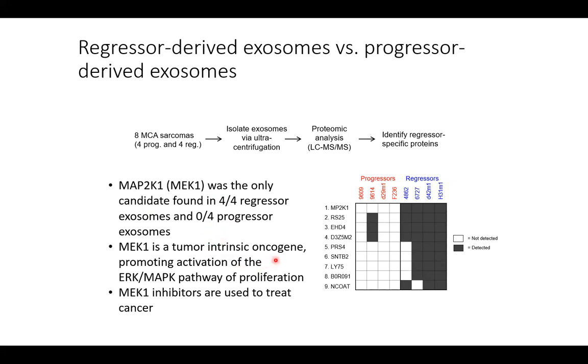It's a tumor intrinsic oncogene. Okay, it promotes proliferation, and we even use MEK inhibitors to treat cancer. And so we thought it was counterintuitive that it would be in regressor exosomes, because if anything, it should promote cancer.